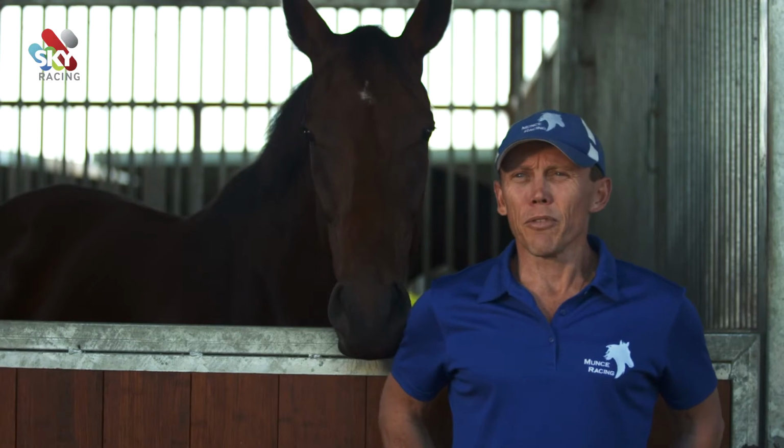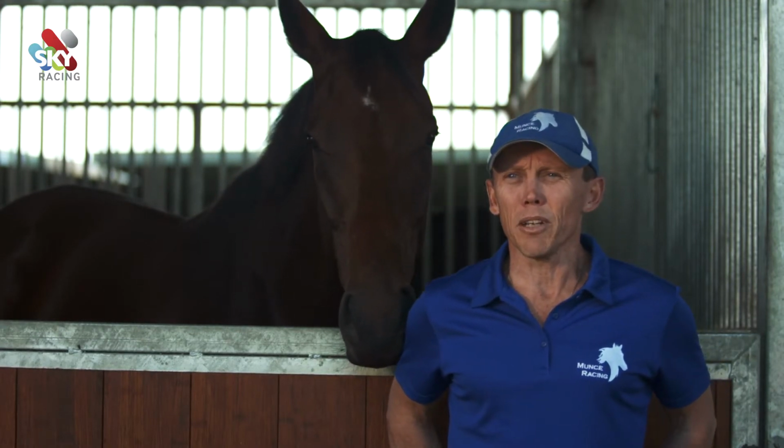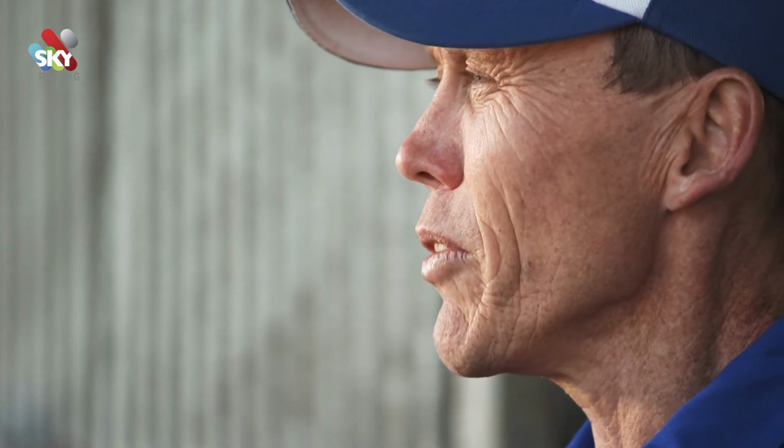The competitiveness of the field sizes is very strong. It's our premium time of year. There's a lot of southern horses and trainers come up, and they're very, very competitive.